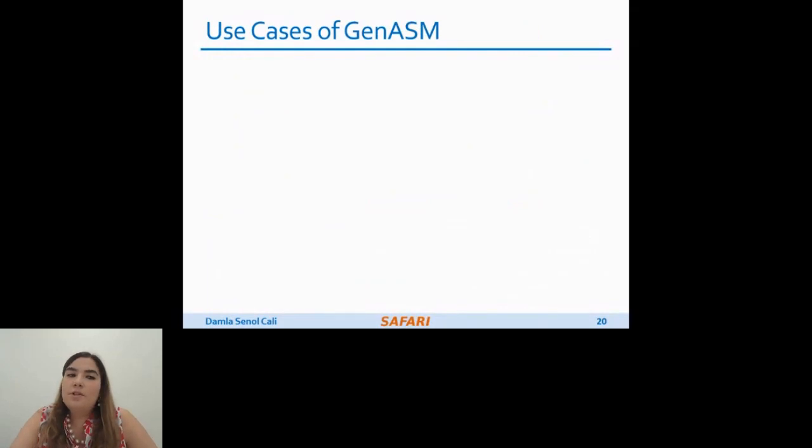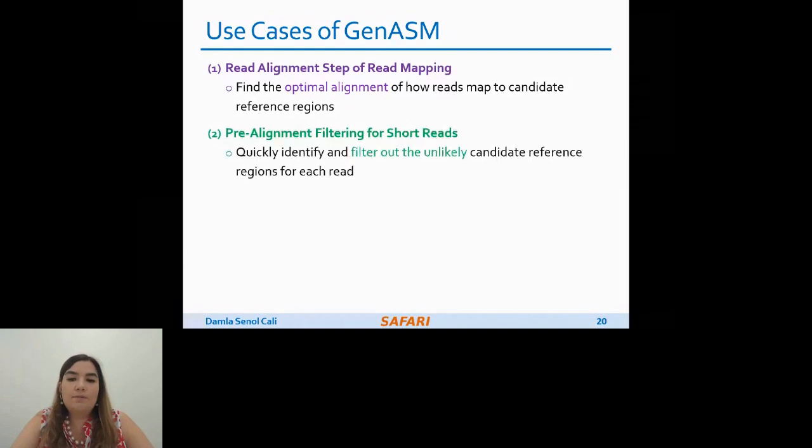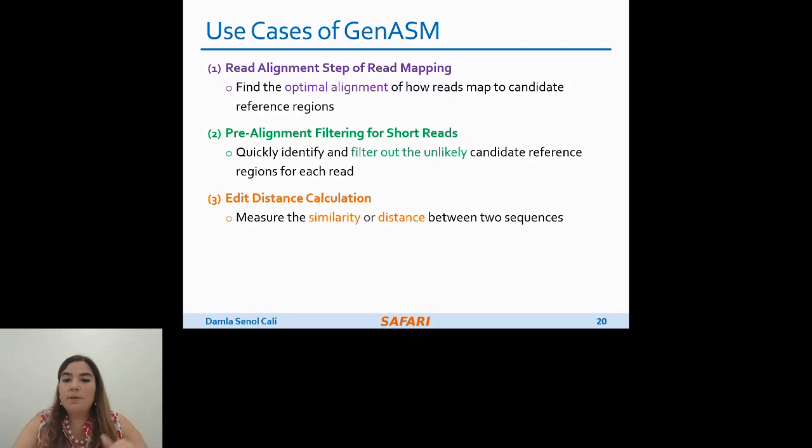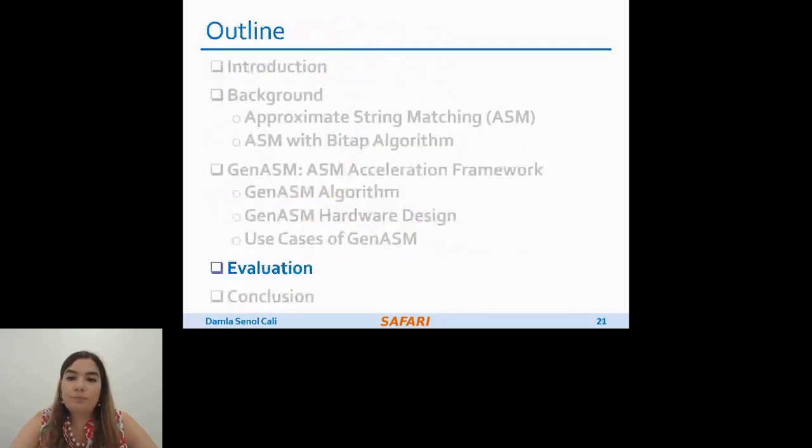We demonstrate the efficiency and flexibility of the GenASM acceleration framework by describing 3 use cases of approximate string matching in genome sequence analysis. First, the read alignment step of short and long read mapping. Second, pre-alignment filtering for short reads. And third, edit distance calculation between any 2 arbitrary length sequences. We believe the GenASM framework can be useful for many other use cases, and we discuss some of them briefly in our paper, for example, generic text search.